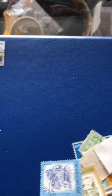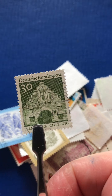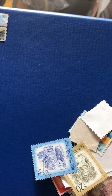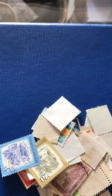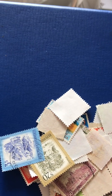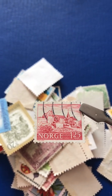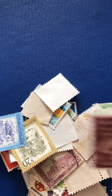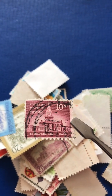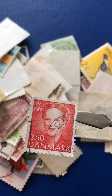Why is this sticking? Why are my stamps sticking to my tweezers? Germany. Deutschland. Post-reunification. Bundespost, I've got a lot of them that can return. Yeah, it's sticking, look at that. Sticking badly. Polska. They've just had a new president today. Norway, the Norsemen, Danelaw and all that. Here we've got United States. I have not got Independence Hall even, so that will stay out for my America section. Denmark, there's a beautiful girl. Queen, probably.